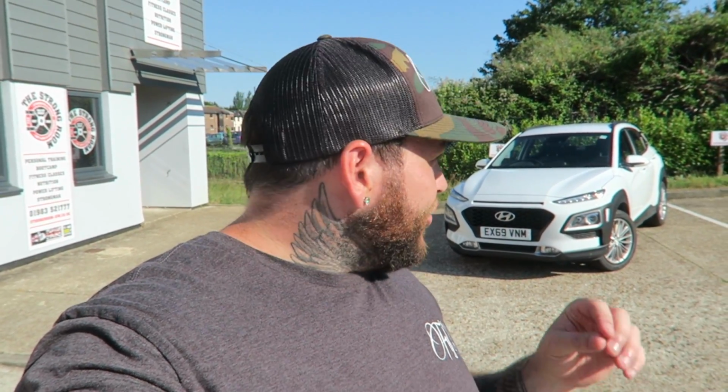It would be something relatively reliable for someone that needs to do the school run, go to the shops and that. So we're going to do a review on this thing from my perspective, a car enthusiast that maybe needs something to finance that's brand new to just get their kids to school and go to the shops. So we're going to see if this car is slightly worthy of being on your driveway.